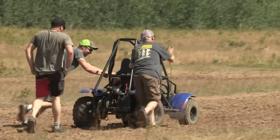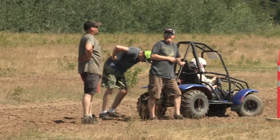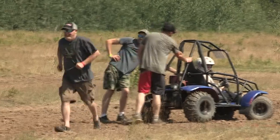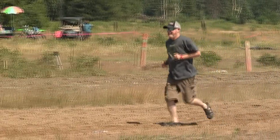A 20. You know what? That's not the slowest time, weirdly. A 20.279 in a thrilling, wheel-standing, fire-breathing, dirt-slinging pass by Abby Gabriel White. Good job, Abby, in the Rad Ripper.